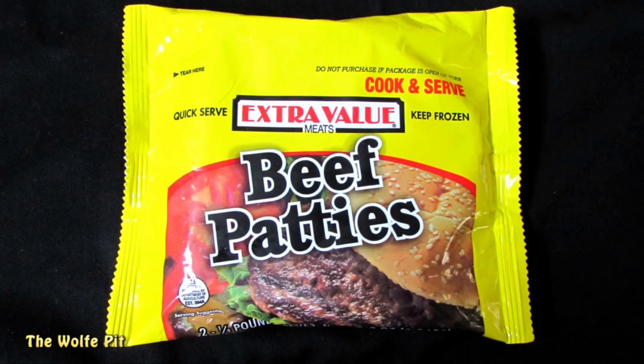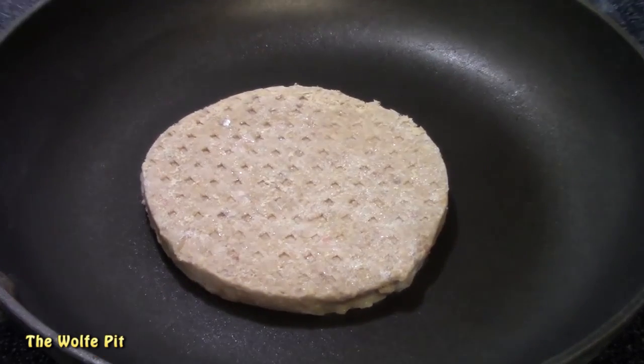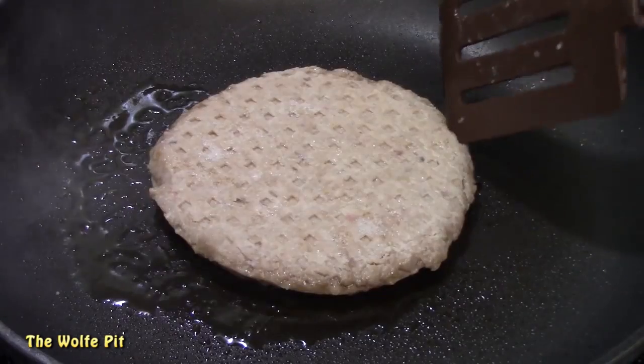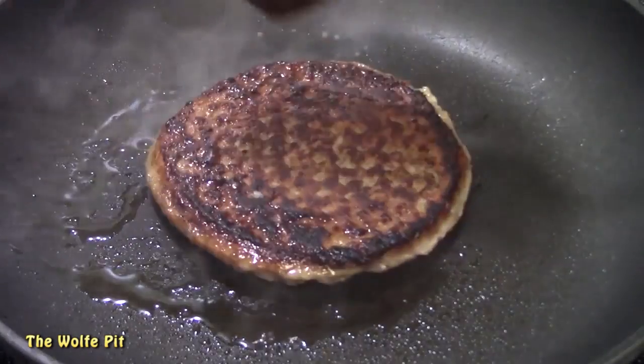Two quarter-pound beef patties for only $1 sounds like a decent deal. And how can you go wrong with a beef patty? Well, Extra Value found a way to do it with their beef patties. Along with the beef, they had beef heart in them, which didn't really bother me because beef heart is delicious, but it might bother some people. But the TVP in these burgers definitely bothers me.